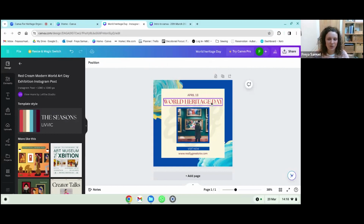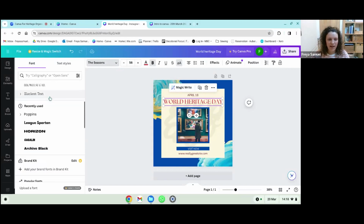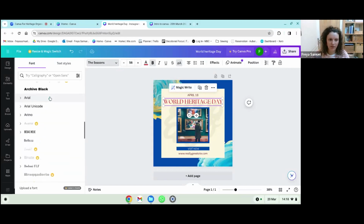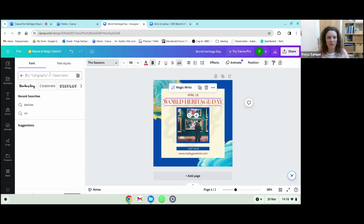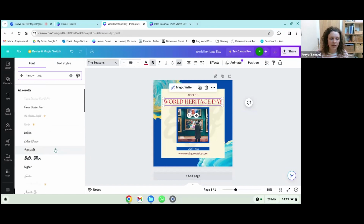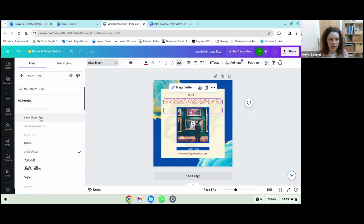So changing the text, you can also change, of course, the fonts. So again, this is much like using something like Microsoft. You select your font and you have got endless amounts of fonts to choose from. They are alphabetically ordered, but one of the nice features is if you don't know quite what you're looking for and you can't be bothered to browse through every single one of Canva's fonts, you can say, I know I want it to look like handwriting, if we spell handwriting correctly. And it will bring up the results that it thinks are handwriting style. And you can choose from any of these.